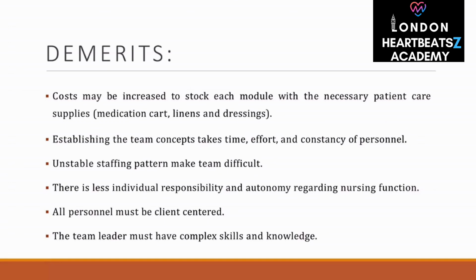And just like with team nursing, if you've got a lot of turnover, that makes things tough. For sure. Disrupts the whole dynamic. That shared responsibility. Consistency is key. Any other downsides we should mention? Similar to team nursing, maybe a little less individual responsibility compared to other models. Focus is on the team, so individual nurses might have less control over some decisions.